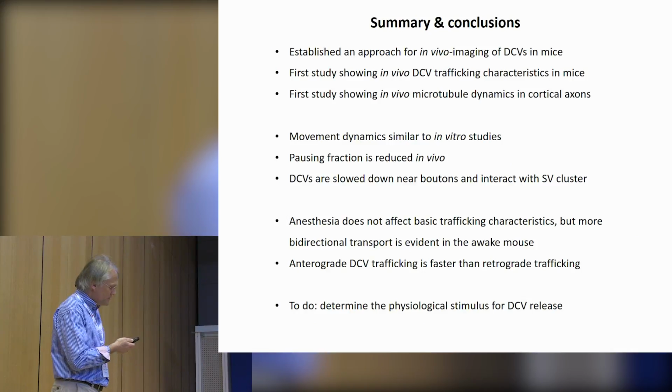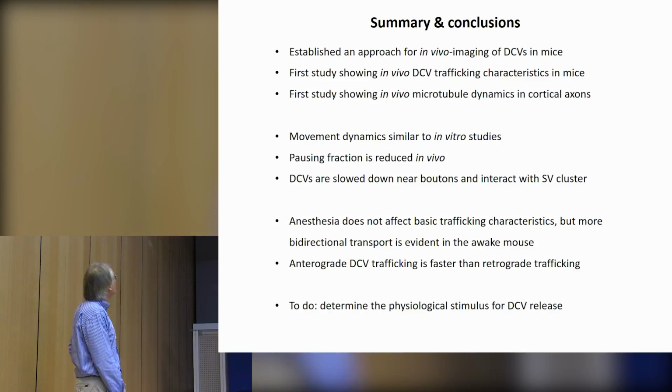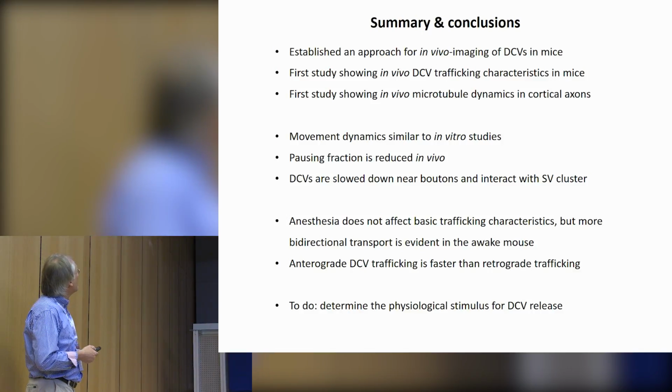So this is the first summary here. We established an approach for in vivo imaging of dense core vesicles in mice. We show for the first time in vivo dense core vesicle trafficking characteristics in mice, and also microtubule dynamics in cortical axons. And we show that the movement dynamics in general are similar to in vitro studies, but that there are differences in terms of the pausing fraction and in terms of the interaction with boutons.